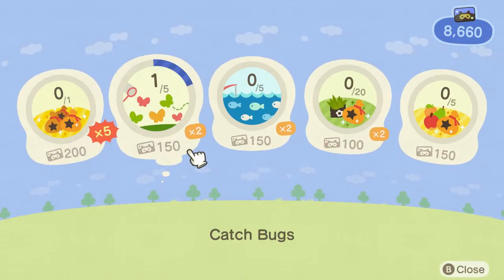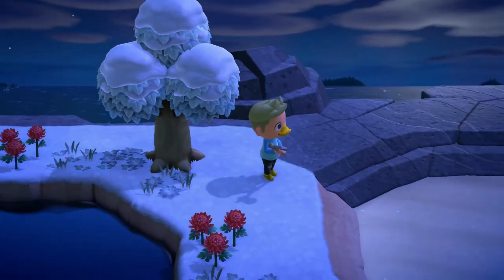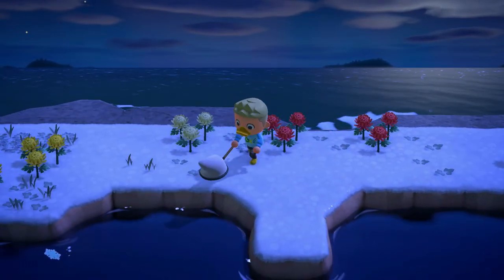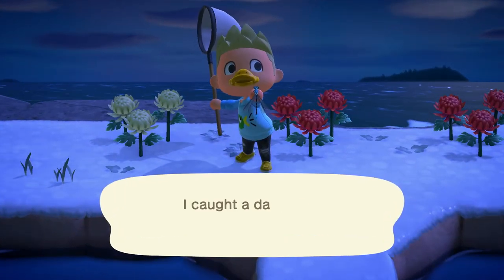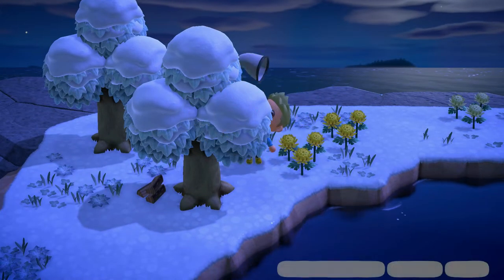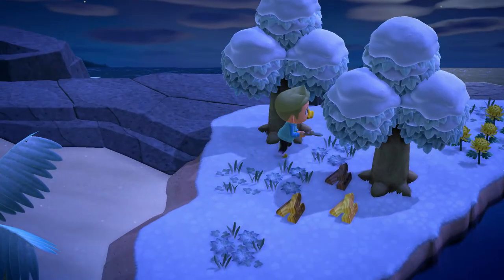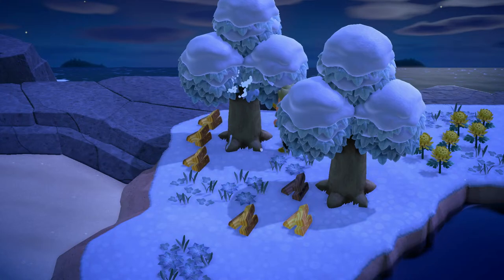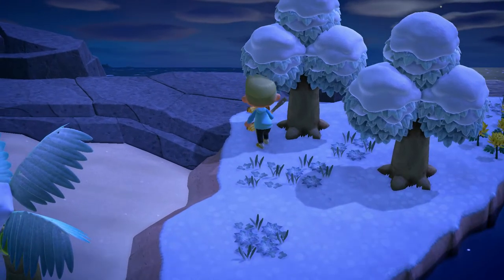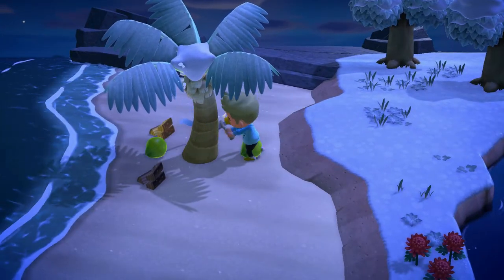Okay. We still have to catch 5 fish and 5 bugs, which we're going to try and work on while we're here. In fact, there's a bug right now. Got stuck with pears as well. This should still leave us with everything we need to make the campsite, though.